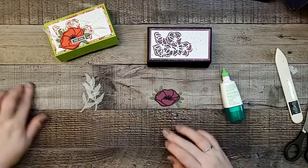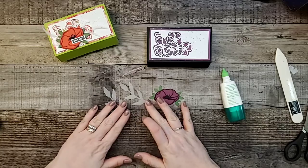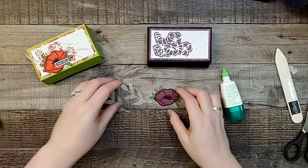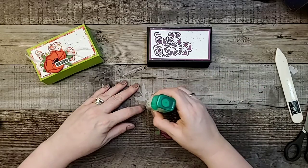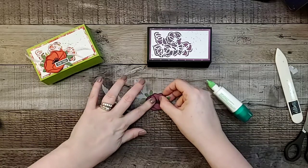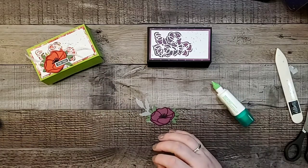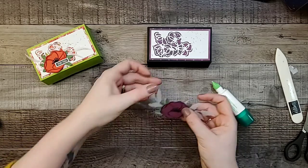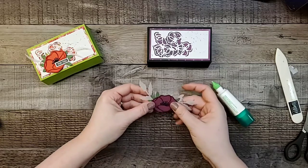Okay, so I just built up the background with a couple of leaves there. And then I used our vellum cardstock and I cut out some of the larger leaves. On this one I used the smaller leaves that are in that set, but I decided I wanted them to stand out just a little bit more. So I cut them out with the bigger die that's in this set here. And I'm just going to glue those right behind the flower. You're not going to see them where we're gluing it. And that's going to go there and there, like that.